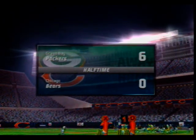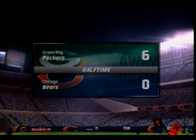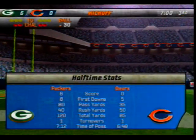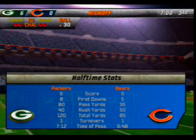So after the first two quarters of play, the score is 6-0. Packers 6, Chicago nothing. We're ready to begin the third quarter of play.